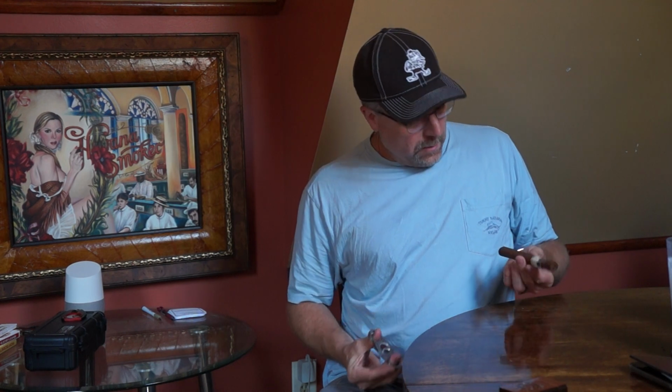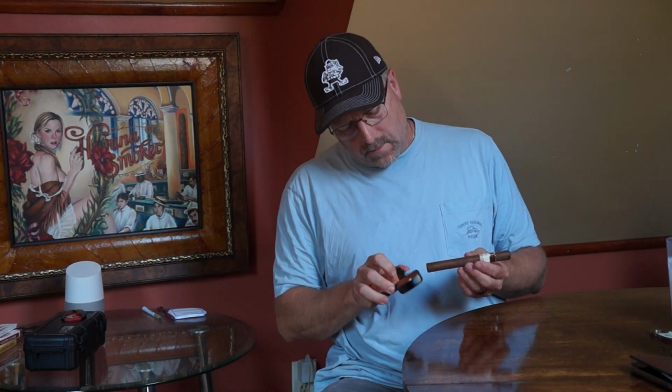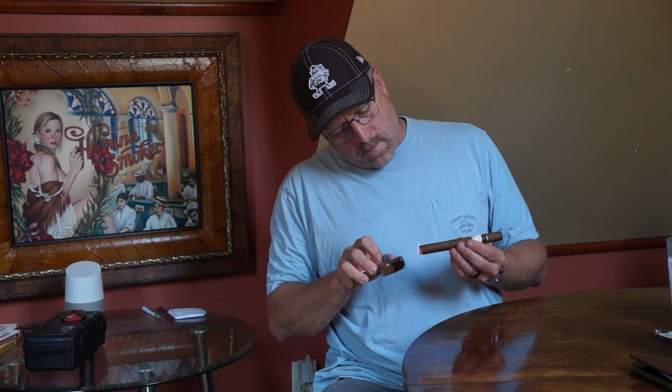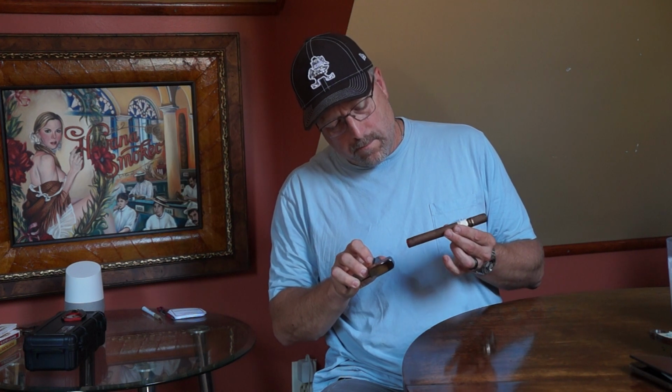Like I said, 6.5 by 52. Not much oil showing on the natural, but just a real solid stick. Huge, massive cigar. A deep burn. Smells so good.